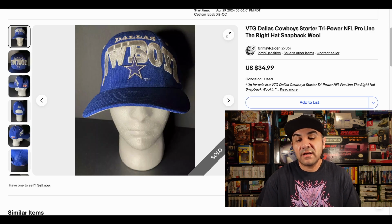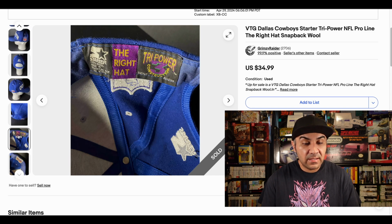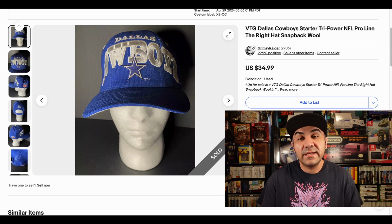This hat here, I did pick up at an estate sale. They wanted $5 a pop for each hat, and this one was no exception. This vintage Dallas Cowboys Starter Tri-Power. What it means by Tri-Power, if you look at the label inside, it says Tri-Power, that's the brand. And obviously it's vintage, made in USA, it's wool. And it did sell for $34.99, $5 into $35. That's definitely a good deal anytime for me.